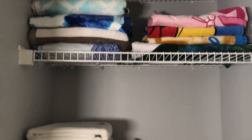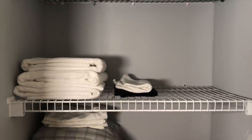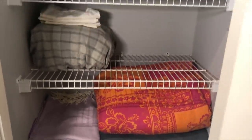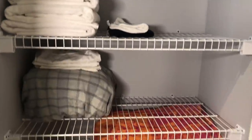So here is the after. That's it. Now the reality is, like I said, if we kept all of our towels in here, there'd be more. But this is ideal in my opinion, because we shouldn't need this much. There's just two of us in this bathroom. I can see over time where we might shuffle some things around.